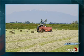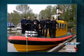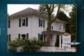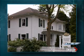Chris Scoor sent this photo in, and this is the Ladner Community Lifeboat. All of the members of this community lifeboat are volunteers, and they help around the community in various ways. Holly Cameron Davies sent this photo in, and this is La Belle Auberge, and this is an example of the adaptive reuse of a number of the heritage buildings that they have in Ladner.